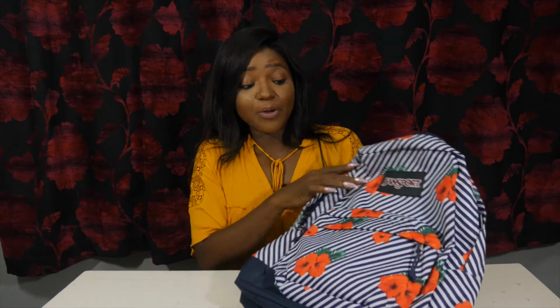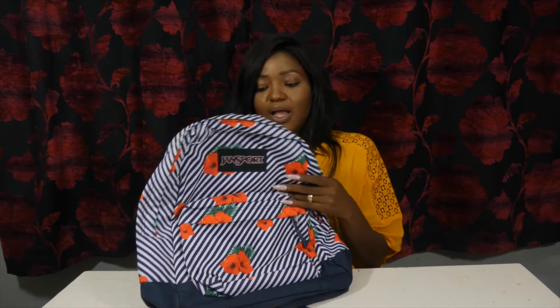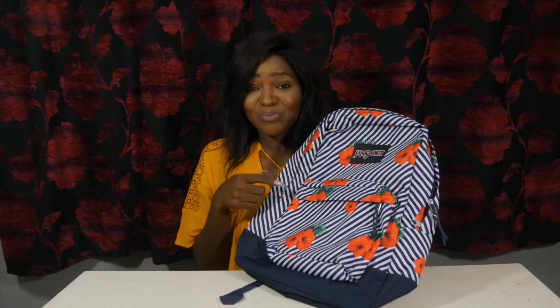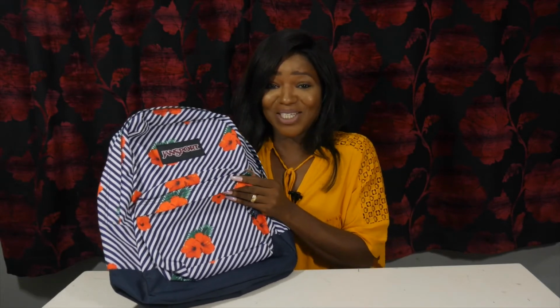Ta-da! Ladies and gentlemen, I present to you the Jansport Linear Hibiscus Backpack. I recently traveled and had an opportunity to actually use this bag, so I'm reviewing it based on my experience on that usage. My first impression about this bag: it's super light, it's compact yet so spacious. This was the only bag I carried with me on my trip 2 weeks ago to Ghana. You know, I'm a woman, I carry a lot of stuff. But I was pleasantly surprised that this bag actually took everything I needed for that 2 days getaway. I also think that this bag is super pretty. Quite a number of people really complimented this bag when I carried it, especially at Ghana airport.